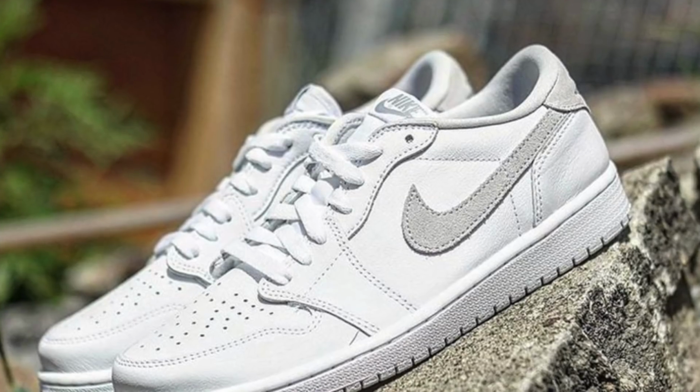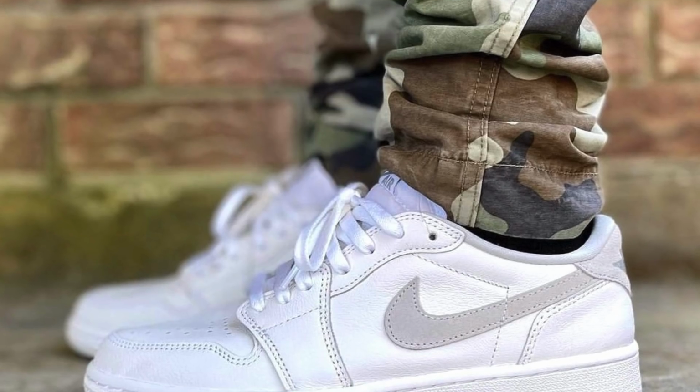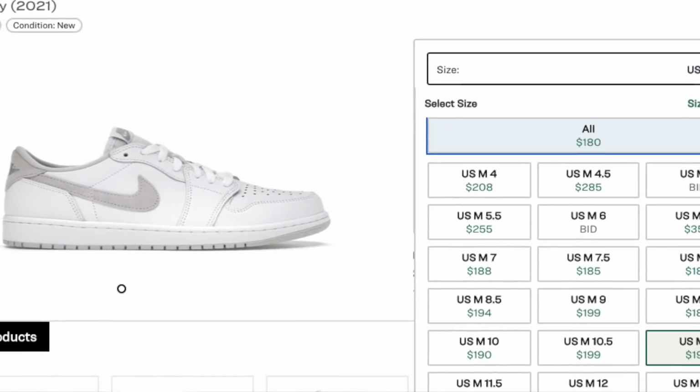The quality on this, out of this world. Easily the best quality on a Jordan 1 Low this year. Even much better quality than the Travis and Fragment pair, which is selling for 10 times as much. All sizes in these are going for under $200 right now.